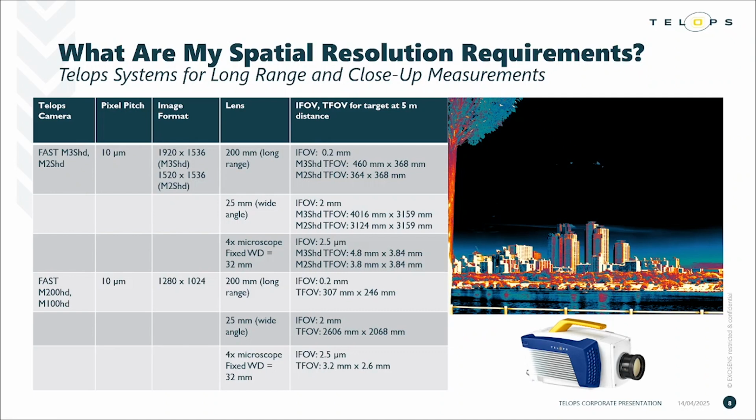So this slide here shows some of the Telops systems that are designed for high spatial resolution and the spatial resolution performance that we can achieve when we use different lenses. Our fast SHD and HD series feature large format detector arrays with small 10 micron pixel pitch, which really allows for very excellent spatial resolution, very nice performance for both close-up and long-range images, everything in between.